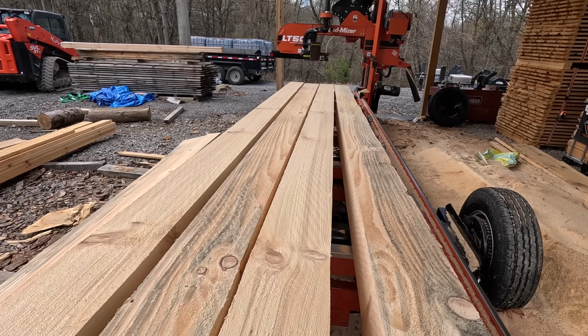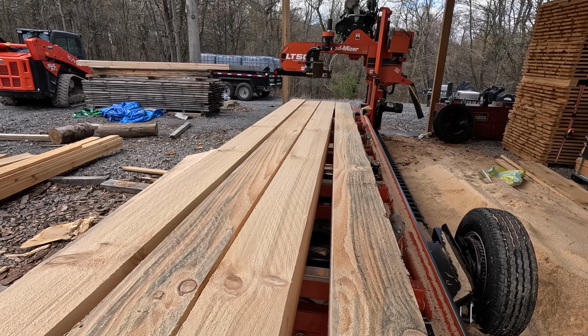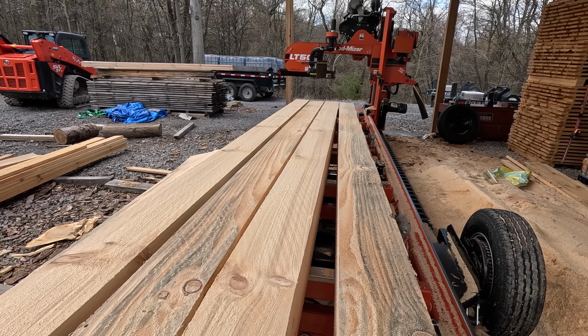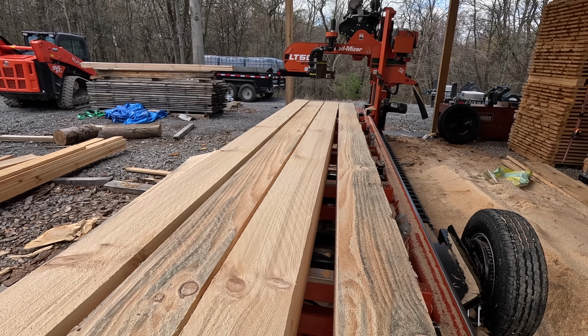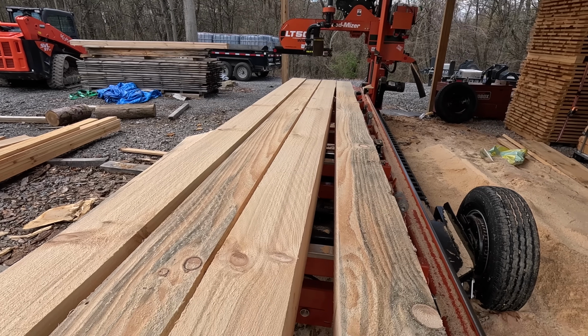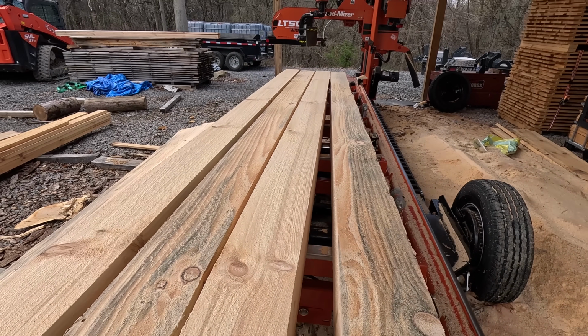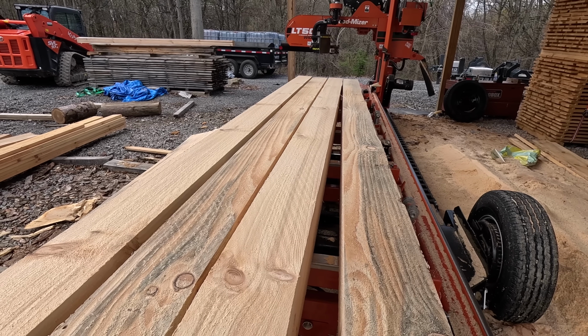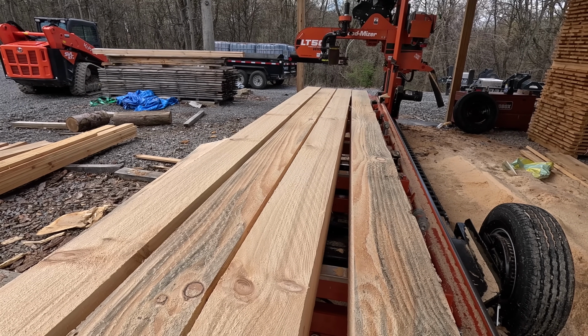All right, so that didn't take long at all, but I got 4. These are 14 feet long, and they are 7.5 inches by 8 inches. I was hoping to get 8 by 8s. I just couldn't do it out of that log. A little bit of blue stain in here, which some people really like. I don't know if there's a market for this or not, but we're gonna find out. Let's get in the truck and we'll put a price tag on these.